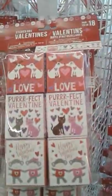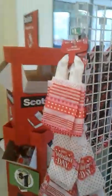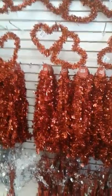Let's see. Table scatter. More of those hearts. Okay. Very cute. Little bags. Oh, these are really pretty. They're kind of glittery as well. And the red ones for Valentine's. They have a whole bunch. They have tape. Okay, these are really pretty. Garland.